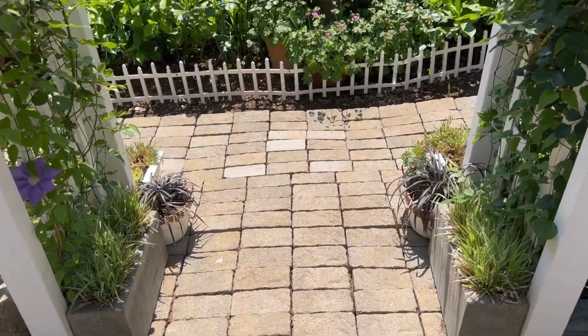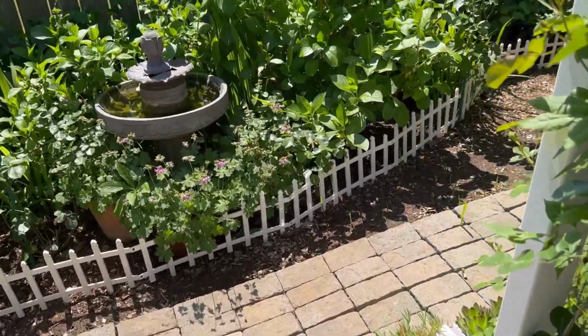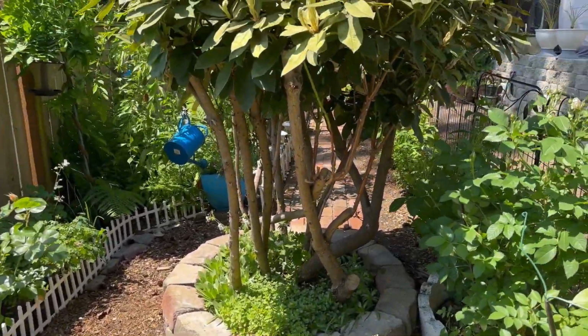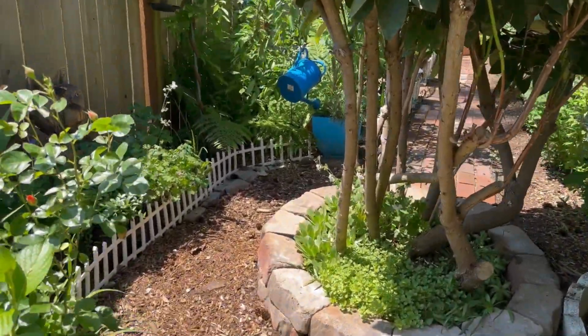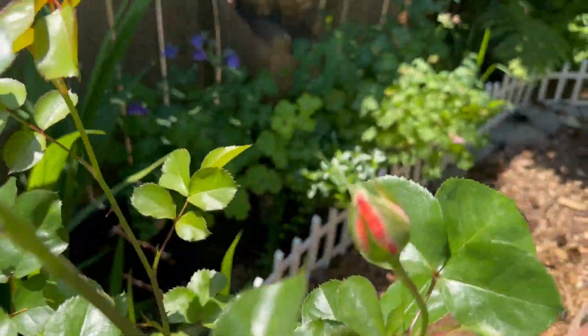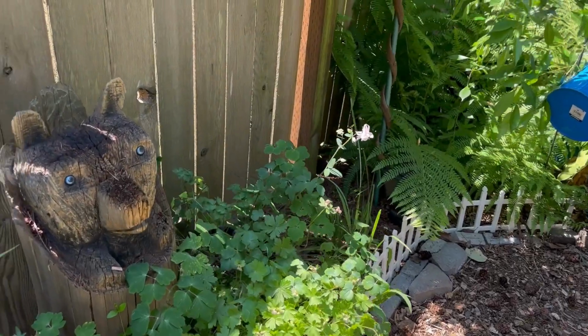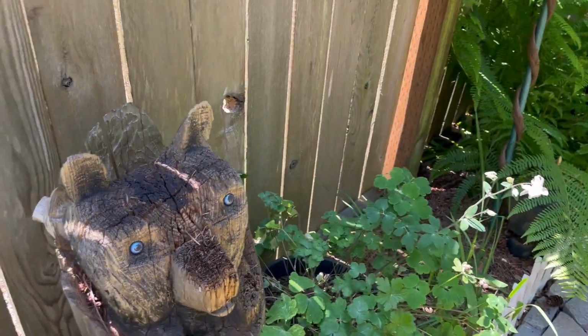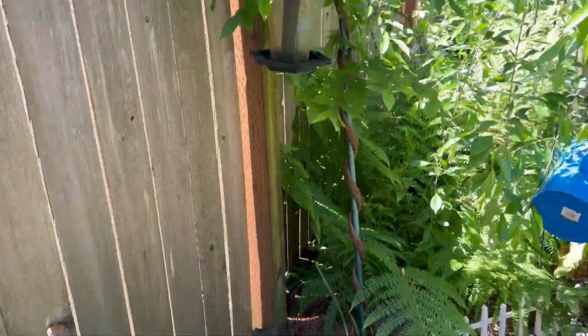So we put the pergola, and here's the other side of my rose garden. More roses in here. That's a wood carved bear.